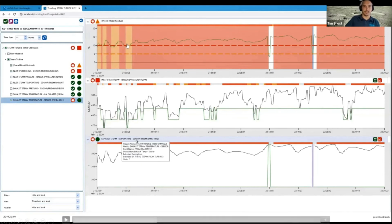So if you see the green trend, as it dips below that red dash line, which is the high alarm limit, it'll signify that that's just in the early warning or low warning phase. But as the values dip below the low value warning phase, it's considered still a healthy asset.